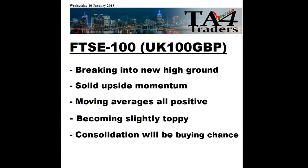So that's been TA for Traders. Looking at the bullish FTSE, slight indication from the 4-hour that we may be about to get a consolidation. Especially keep your eye on that MACD. If that does start to roll, then we could come back and test those support levels. The key takeaways from the video: we are breaking into new high ground. There's solid upside momentum. The moving averages are all positive. Perhaps becoming slightly toppy. Non-confirmation on the 4-hour RSI and the MACD starting to roll, but any consolidation will be a buying chance.